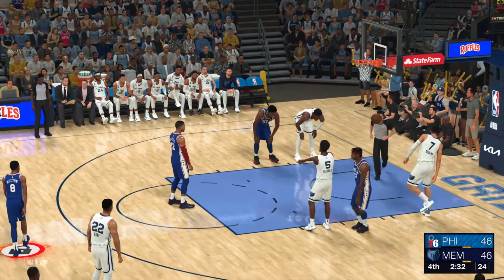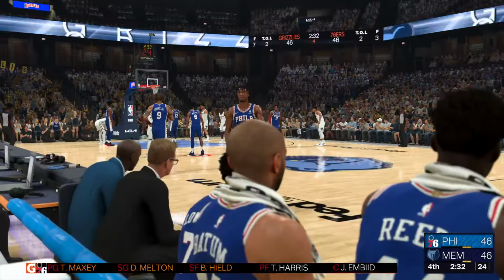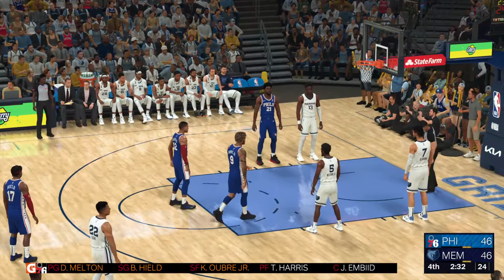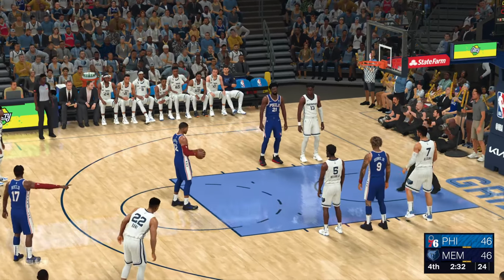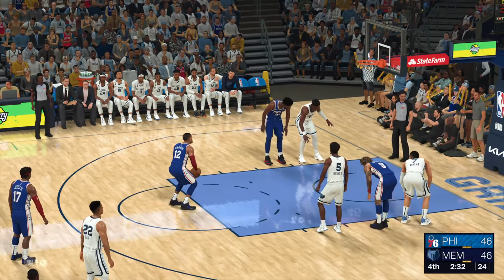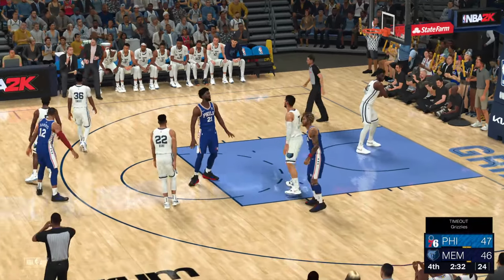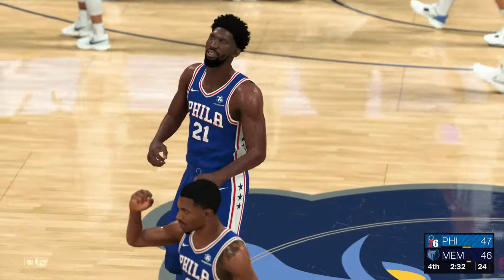Free throw missing. Slowly but surely, Harris continues to elevate his game. The shooting, the playmaking, the ability to make a difference. And the 76ers making a change here. Oubre's checked in. And he sinks the second. Timeout. Disappointing not to convert all of them, but he did get the one to give them the lead.